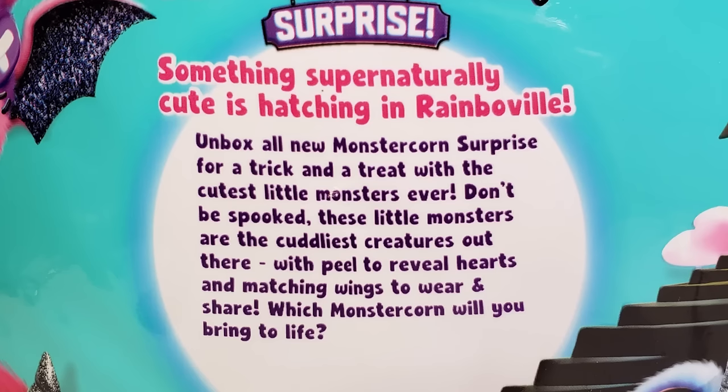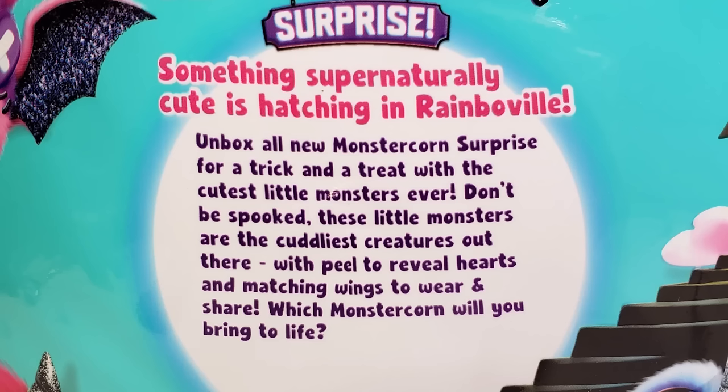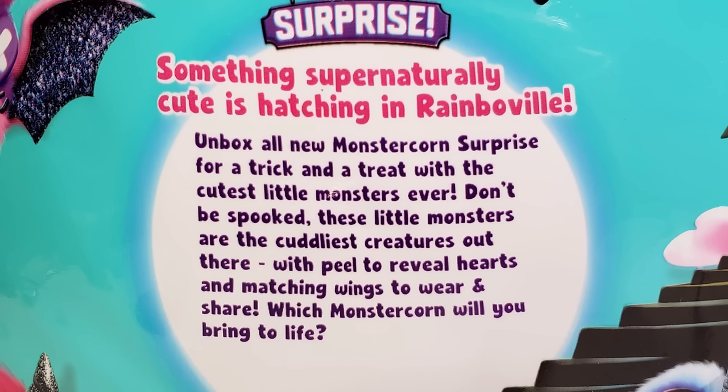Anyways, it says something supernaturally cute is hatching in Rainbowville. How can you say Rainbowville? It's Rainbow Death. It's Rainbow Horror. Rainbow Fell sounds too cutesy. Unbox all new Monstercorn Surprise for a trick and a treat with the cutest little monsters ever. Don't be spooked. These little monsters are the cuddliest creatures out there. With peel to reveal hearts and matching wings to wear and share, which Monstercorn will you bring to life? Peeling wings. It sounds like we're doing surgery.